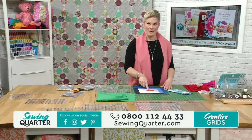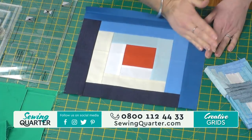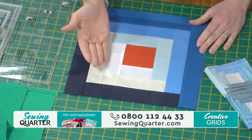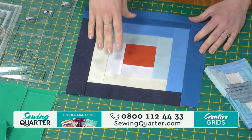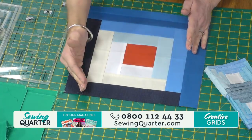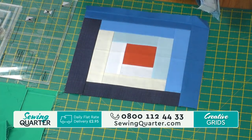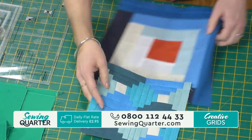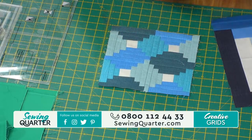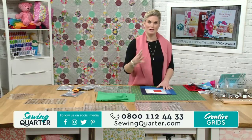You'll have a central square. Traditionally, one of the colors would be darker, one would be lighter. Oh, is red traditionally one of the middle colours? You learn something new every day. Traditionally, the log cabin will give you an optical illusion because one side would be darker fabric, one side lighter. I just like to go for it, but that's just me. So again, no rules. But when it starts to build up, this is a different size one, you get some beautiful different effects as shown here. But sometimes people struggle with it, and it can go a little bit wonky.